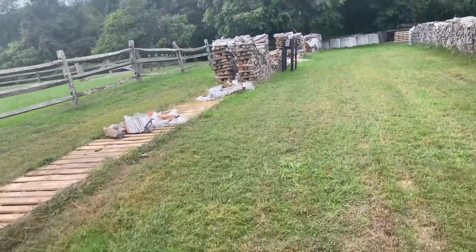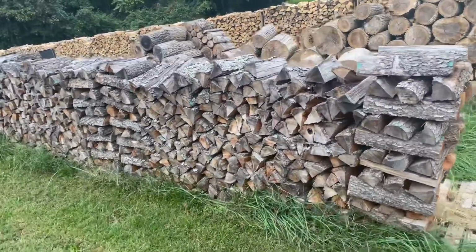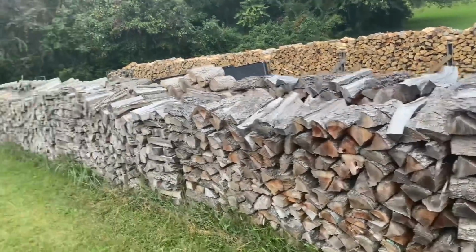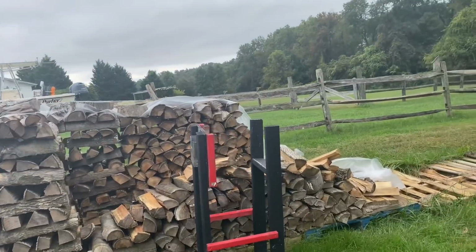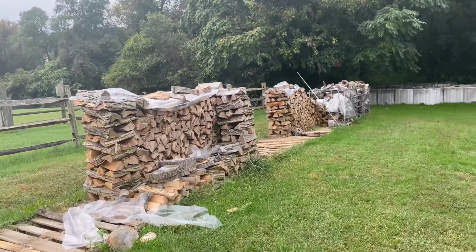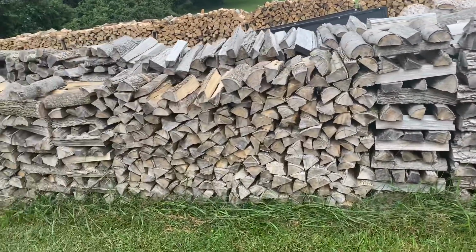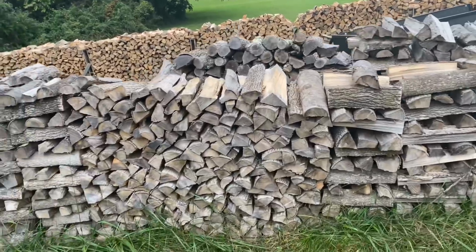Come down past all these empty stacks. There's another cord and a third of cherry here. It's all sold. This is all campfire wood over here, so I'll be using that for my bundles. There's 2 face cords of locust. That's sold. There's a little bit of walnut here that's not sold. This is more campfire wood. There's a full cord of this that's sold.